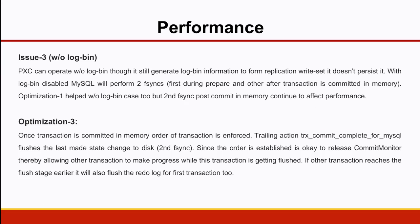And then moving down to the third aspect, which is explicitly meant for the without-logbin case, that you have logbin disabled. Okay, in that case, it is important to understand that without logbin, there are two fsyncs that MySQL does. Okay, and the second fsync happens when you commit a transaction, and that is the time it needs to persist, because with logbin there are binary logs to take care in case something goes wrong, but here that's not the case.